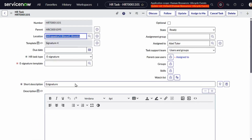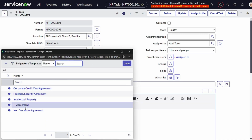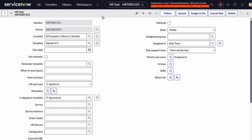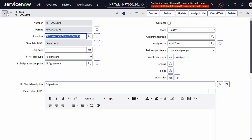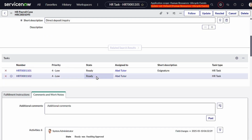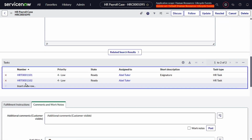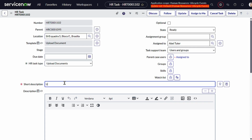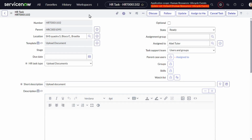e-signature, and we didn't select a document over here, right? So I will just do IT agreement over here. This is one thing. The task name is e-signature. What was the other one? Upload document. And we'll save this out.